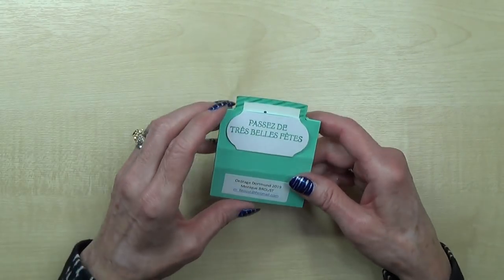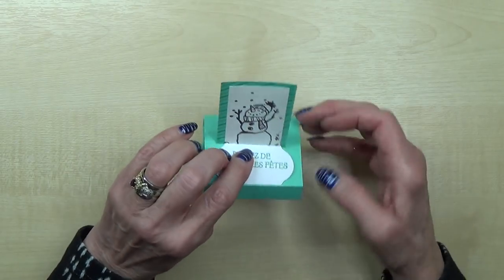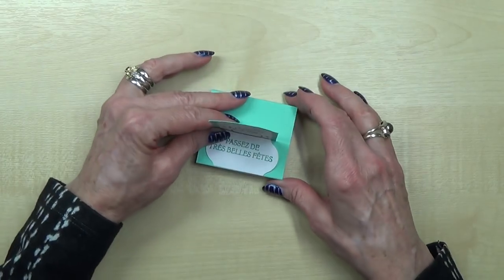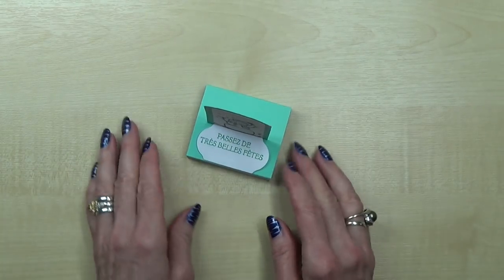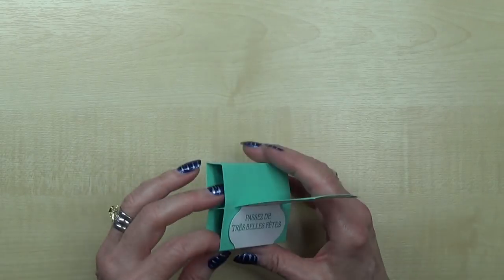This one's a little bit unusual. I have done a video showing how this is made. Okay, so that pops out like that, and then it stands on the shelf like that. So that's the view that you get when you're looking at it. That's a great card, that is.